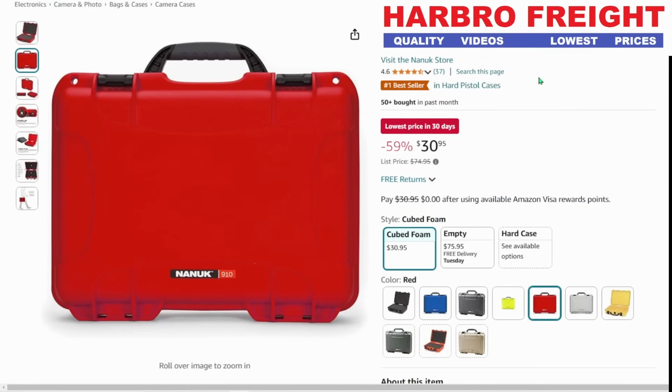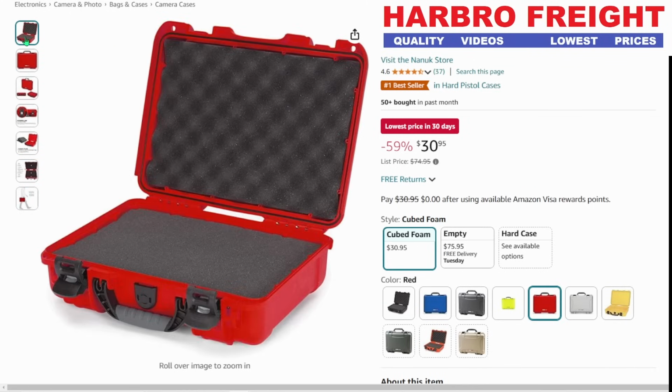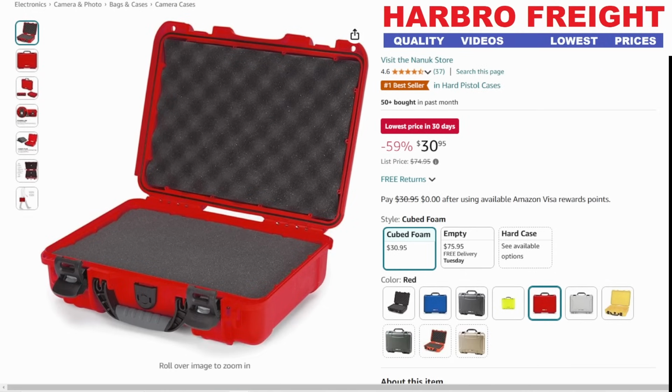Keep going. We have the Nanuk 910 waterproof hard case with foam insert, $30.95. Lowest price in 30 days, showing 60% off. And this sounds about right. When they do the deep discounts for the Apache cases at Harbor Freight, I think they get down to as low as right around this price. Although I don't know Nanuk as a brand, maybe they're really good. Looks like they have some decent reviews.